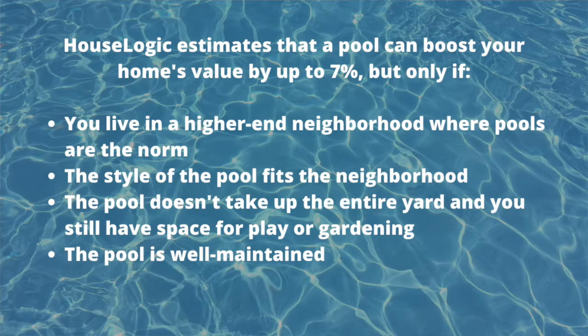House Logic estimates that a pool can boost your home's value by up to 7%, but only if you live in a high-end neighborhood where pools are the norm, the style of pool fits the neighborhood, the pool does not take up the entire backyard, so you'll still have space for playing or gardening, and the pool is well maintained. Otherwise, think of the pool as an investment in your lifestyle, not necessarily as an investment in your home.